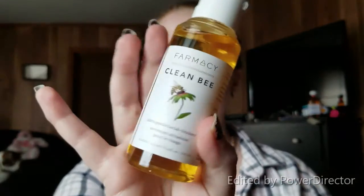It is not the next price. BoxyCharm is $21 a month, but those are the two that I've had the longest, so I wanted to do that one next. So this month, based on what I got, was actually really great. There wasn't a single thing in here that I don't see myself using on a pretty regular basis. The only thing that I don't have a full opinion on is the Farmacy Clean Bee facial cleanser, but I do really love the Farmacy products, everything that I've tried so far, and it has a really interesting smell. I wish I could just stick it up there and let y'all smell it.